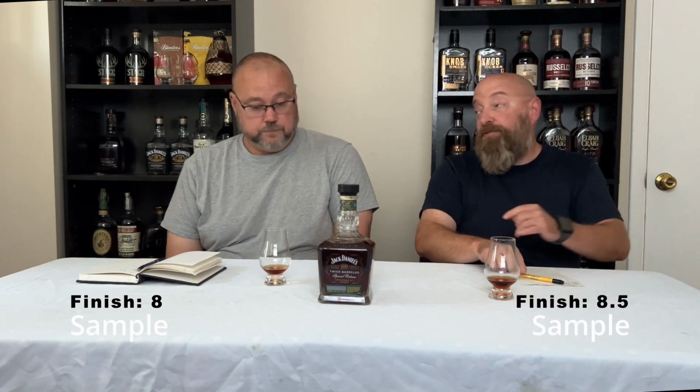I'm gonna go with an 8 on the finish. See, I'm gonna flip with your nose score. I'm going 8.5. I actually really like the finish. The reason I'm giving the finish a little bit higher score is because in the finish, that's where more of the profile that I enjoy starts coming through. You definitely get those sweeter notes. The sweet sticks with you. The rye spice kind of dies off 20-30 seconds afterwards, and you're left with this molassesy sweet finish. It's a finish where I think this shines. It's really good. I like it a lot.